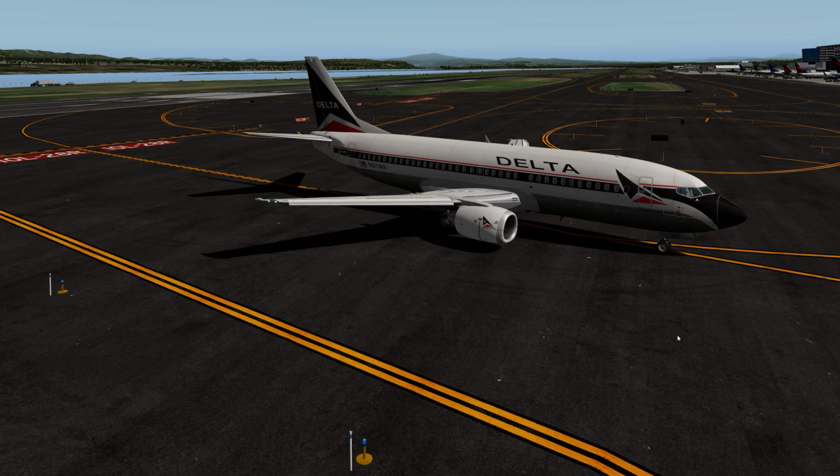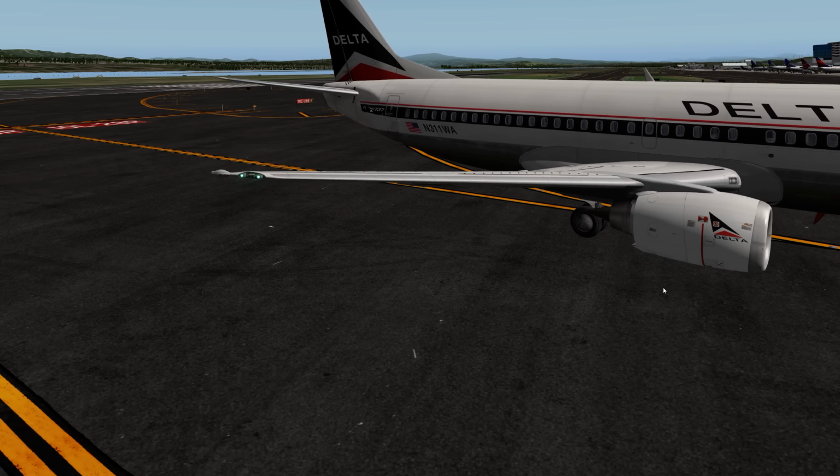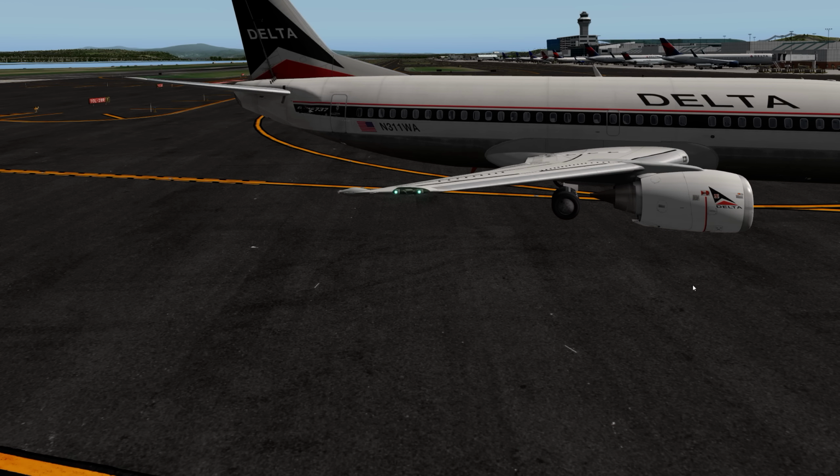Well, there we are. Oh, while we're out here, we can look at the cool stuff. Let me move us to a good position here. If I hit the reversers again. Check that out. Now we can look at the spoilers too. Yep. It's the ground spoilers, reversers.